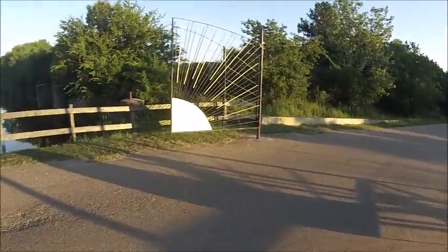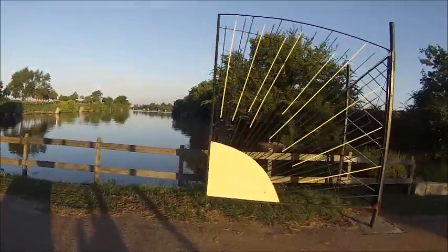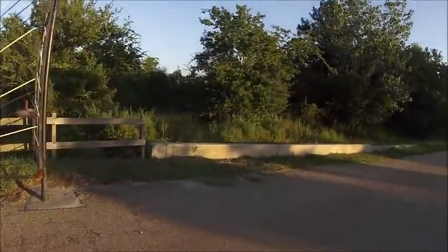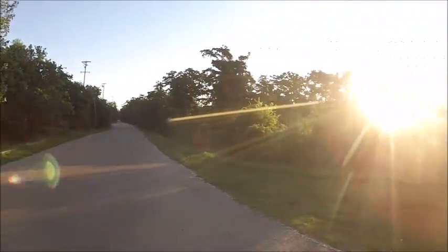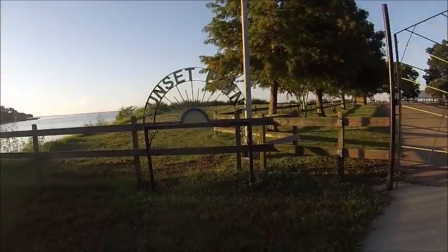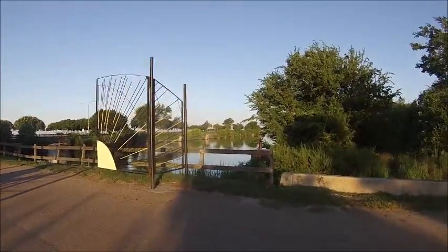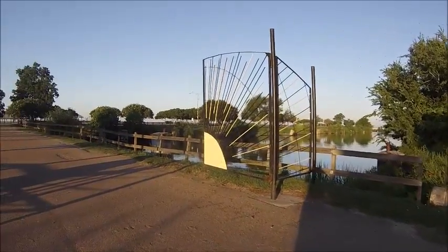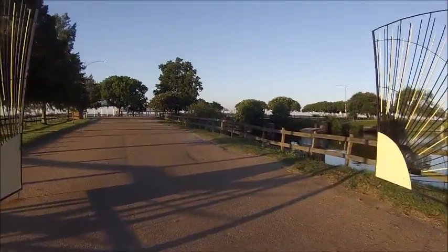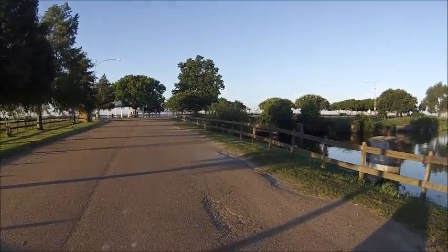I just want to show you the park real quick. This little bitty park. I showed you this one around evening time. Now it's morning. There it goes. Sunset Point. Whee! Alright, this is my recon of Sunset Point and a little bit about me and a giveaway update.